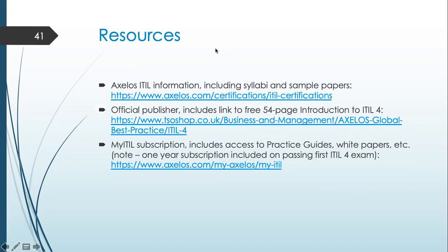So some resources that will be included when you get copies of the slides. More information on ITIL is available at the AXELOS website, including all of the syllabi, sample papers, etc. Available on the ITIL AXELOS website. The Stationery Office, TSO, is the official publisher. And on that link, there is also a link to a free 54-page introduction to ITIL 4. It covers at a very high level the information that will be included primarily in the ITIL 4 Foundation course. So you can get a flavor of what will be included on that exam.